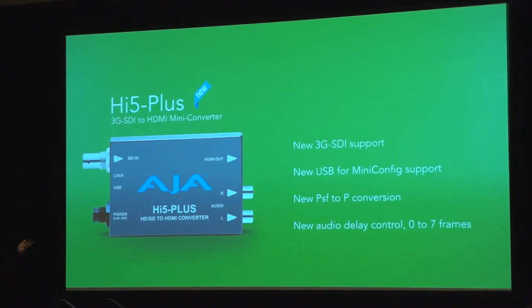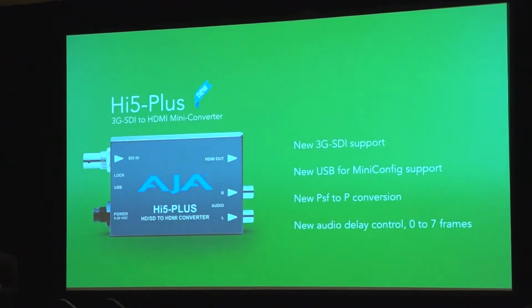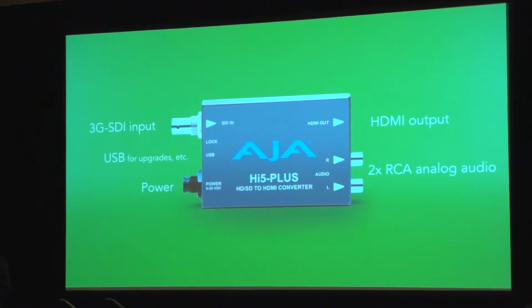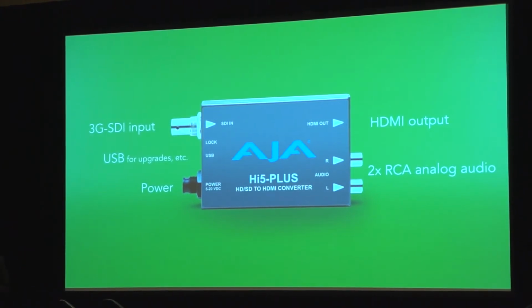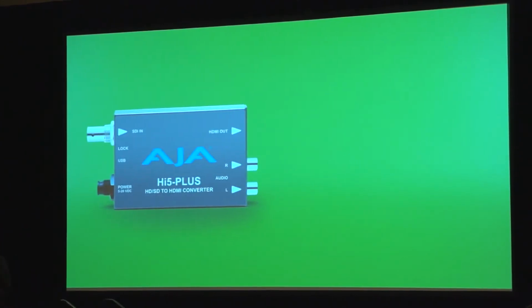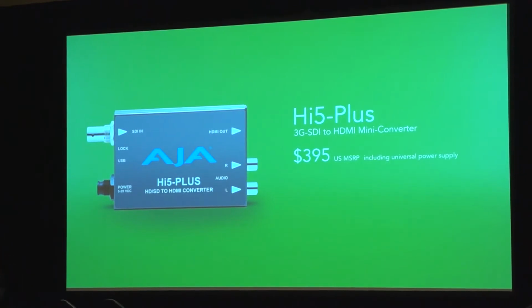We have PSF to P conversion to match up to certain HDMI monitors. And we have an audio delay control from 0 to 7 frames, which a lot of integrators have been asking for. Standard connectivity, including an RCA analog audio output, which disembeds the SDI audio. So just a nice little convenient box. It's $395 and includes a power supply, great price, and that's available now.